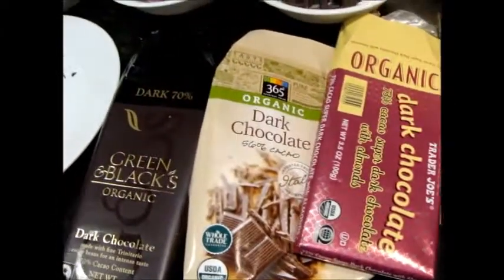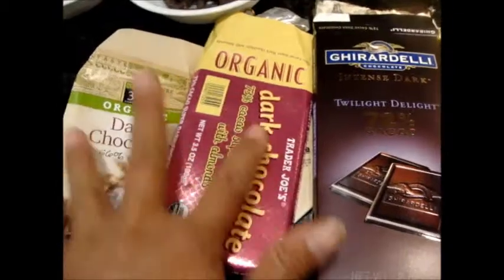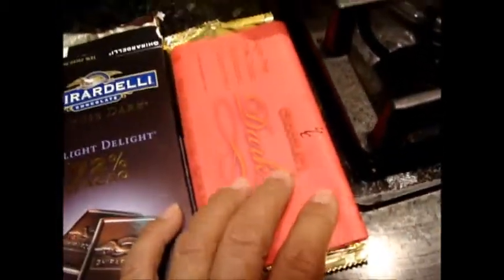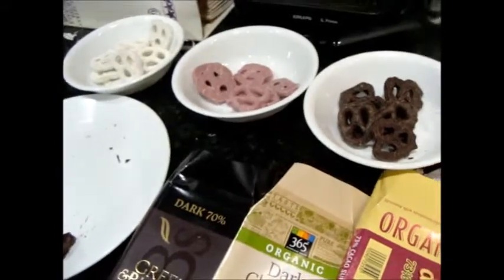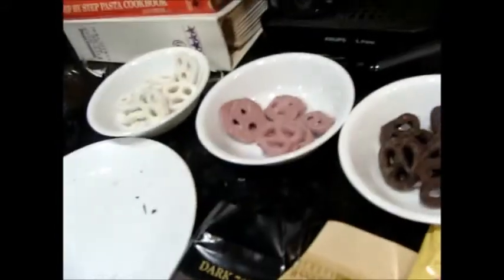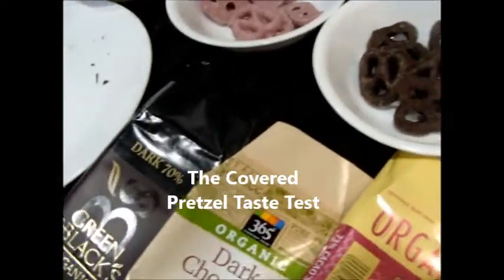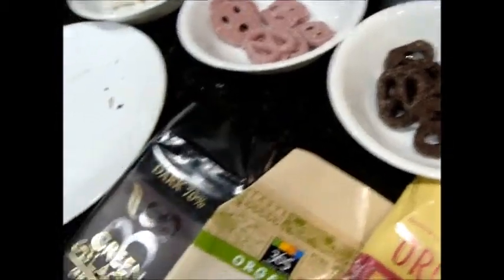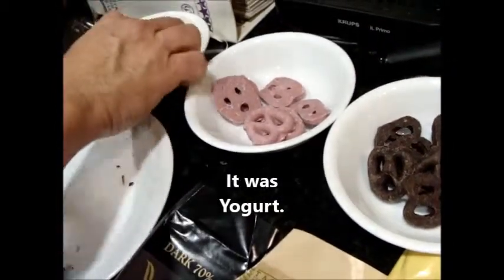So let's line it up. So here's the winner's row. Green and Blacks, 365, Trader Joe's, kind of tied for second. Ghirardelli's and YC last. Do we have enough stomach for the chocolate pretzel taste test? Okay, on to the pretzel. These are 3 different kinds of pretzels from 3 different stores because they didn't all have the same kind. So let's try this one. I guess this is white chocolate.